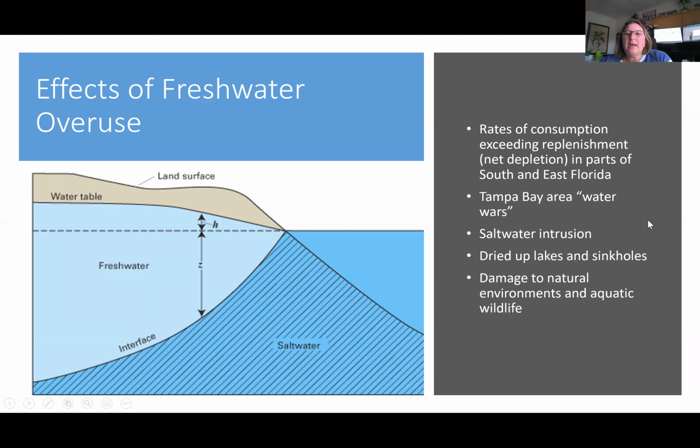So unfortunately, the rates of consumption exceed the replenishment in parts of South Florida and East Florida. Population is very high there. There's lots of hard surfaces. So it's a real problem there. Tampa Bay area, of course, we've had water wars. Saltwater intrusion is always happening from the process that I was just describing. Lakes will dry up, sinkholes will form, and it just damages our environment and aquatic life.